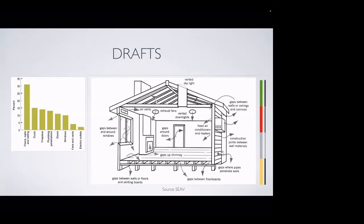And on the chart on your left-hand side, you'll see that as a percentage, the floors, walls, and ceilings are the main culprits when it comes to the drafts, followed by ducts, fireplace, plumbing penetrations, doors, windows, fans and vents, and electrical outlets. So it's definitely worth doing, especially the floors, because I think I heard a statistic that the average Australian house has, I think, between 1 and 2 windows permanently open. That's how leaky the houses are. So between 1 and 2 windows open at all times.